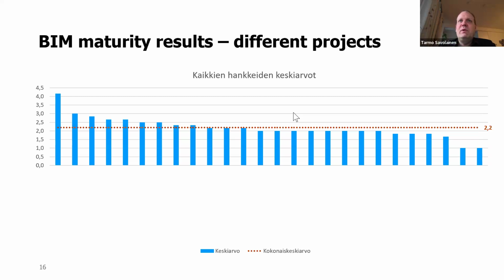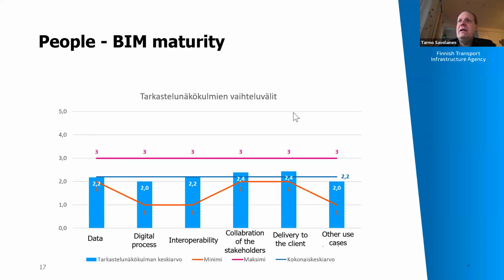We have projects with very different BIM levels in our organizations, and from this we actually go a little bit even further. We took, from the next slide, the best project and the least projects away, and we can also see the BIM level from different angles: data, digital process, interoperability, collaboration of the stakeholders, delivery to the client, and other use cases.